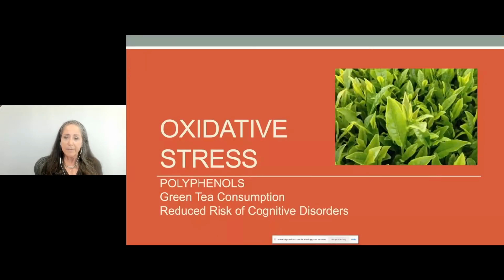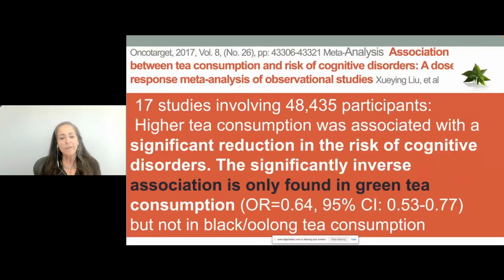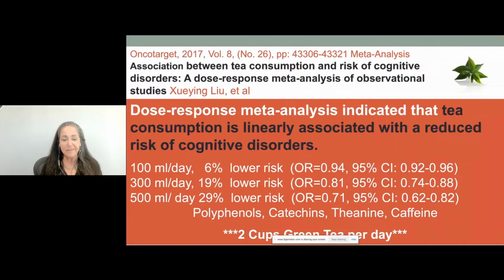So the good news is plant medicine and foods rich in polyphenols help quench all of these reactive oxygen species. And I'll just show you this one slide on a green tea consumption study because it's pretty compelling. There was a review study, and so there were over 48,000 people in these several studies. And the conclusion of this was that if you drink 2 cups of green tea a day, you could have a 29% lower risk of having high oxidative stress in your brain and the sequela of cognitive impairment. So that's just a green tea study.